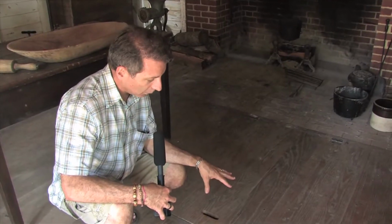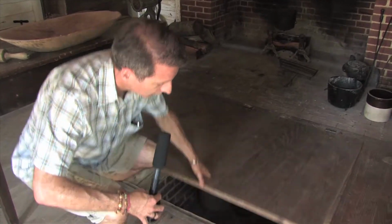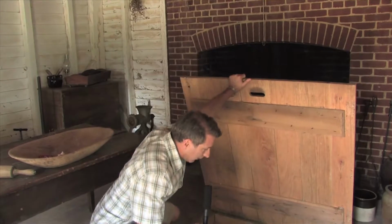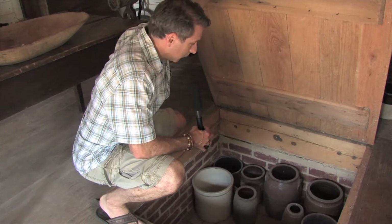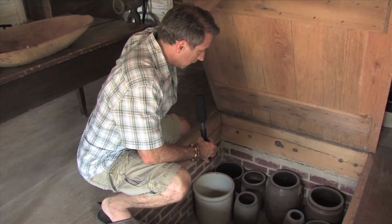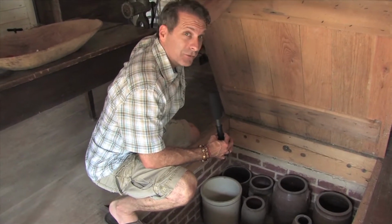Now, on the kitchen floor, they have an area that you can actually lift up to go to a pit cellar, and this is what, oh my gosh, that's heavy. This is what you would actually call back then something that would keep the food fresh. I guess you could say a version of a refrigerator of sorts to keep the food edible and usable. And I tell you what, it's got to be safe as well, because this door is extremely heavy.